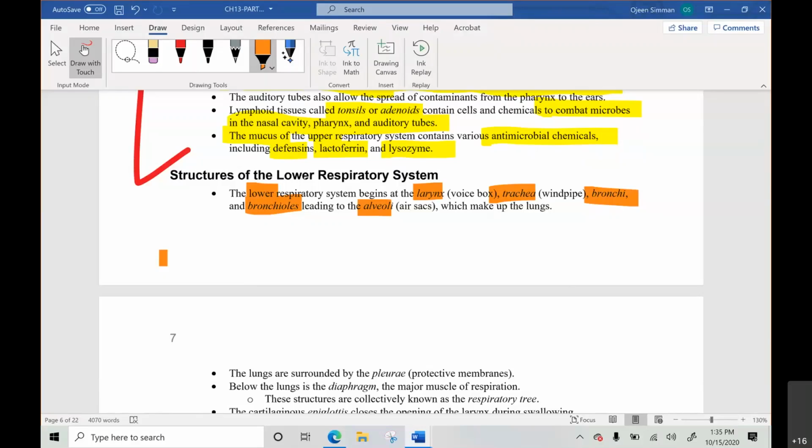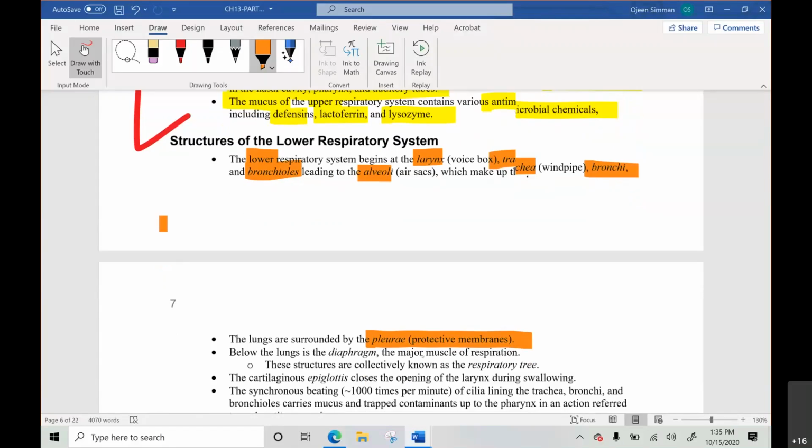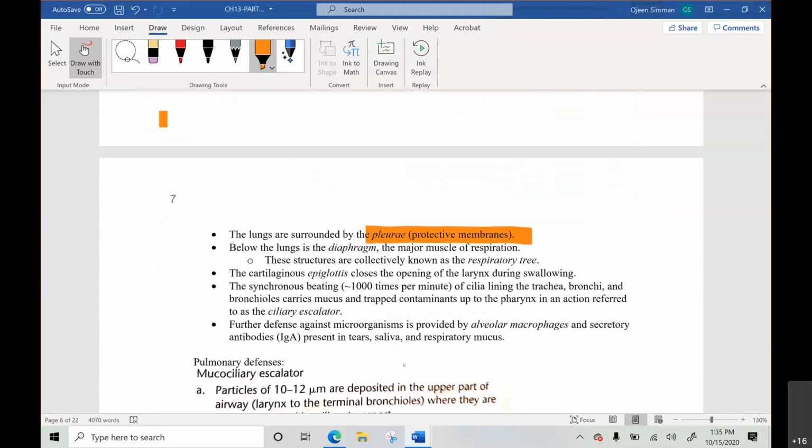As we all know, the lungs are surrounded by the pleura, which is the protective membrane. Below the lungs, we have the diaphragm. Then we have other contaminants. So we have other defense mechanisms, okay, of the cilia lining the trachea, bronchi, and the bronchioles. They carry mucus and the trapped contaminants. This is basically the ciliary escalator, a defense mechanism of the lower respiratory system. This is basically what you cough up, okay?